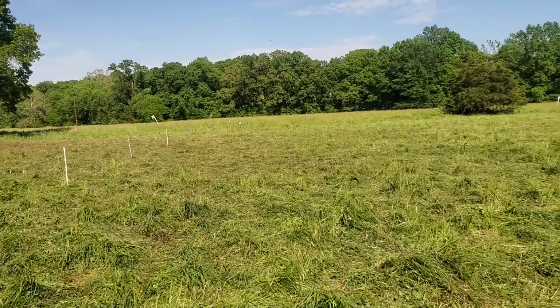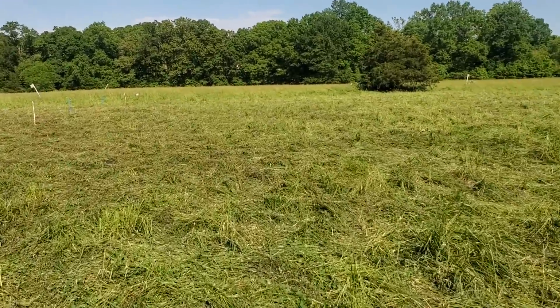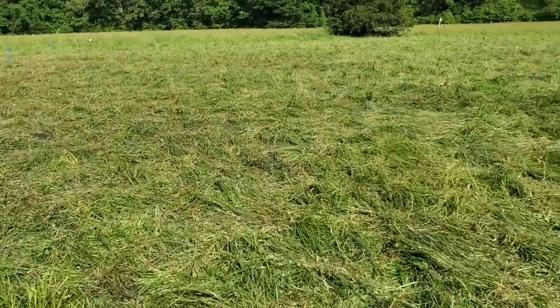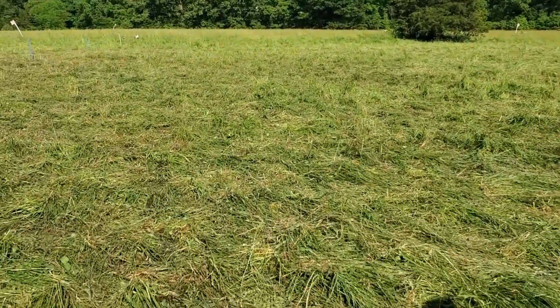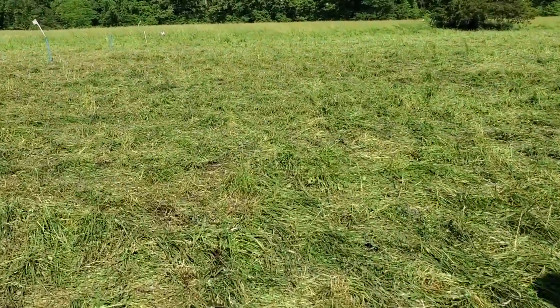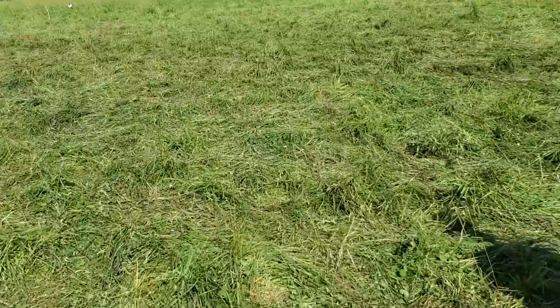Well, let's just walk over there, guys. We'll show them where the animals are drinking. They didn't just go down and start grazing right away. They walked to the back and looked at it, and then they started grazing. They weren't starving. So we didn't limit the animals today.